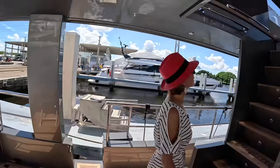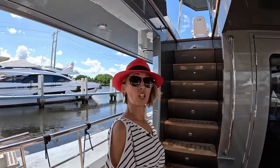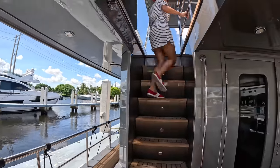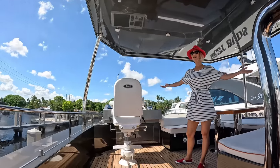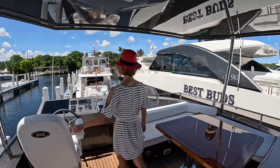All right. This is a very steep staircase going up. You guys ready? Up to the flybridge. Because it's really tall. Okay, let's do it. Ta-da! There's a breeze up here. I love it. A lot better, actually.